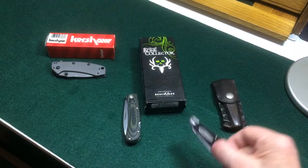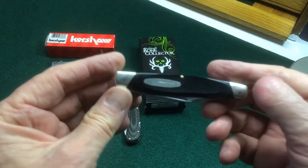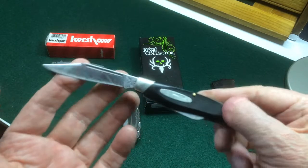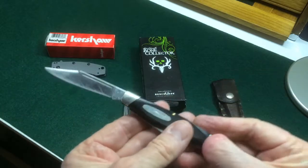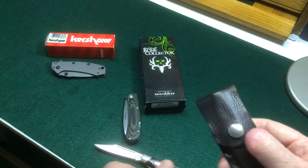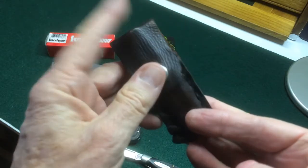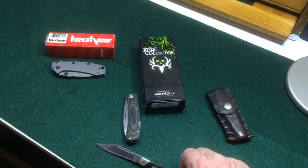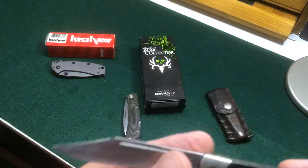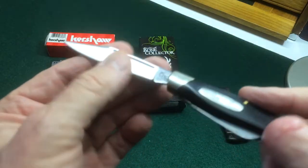Anyway, this knife is one of my favorite knives. It's a Buck Stockman. I've had this knife since 1976. I carried it every day for a number of years on my side with this really nice little knife holster that a friend of mine from New Jersey made for me. He's a bit of a leathersmith and made this really nice sheath that I could carry on my belt. This was a fantastic utilitarian type knife.